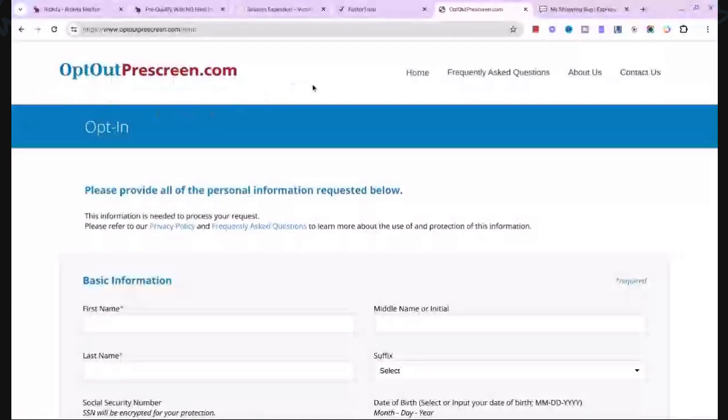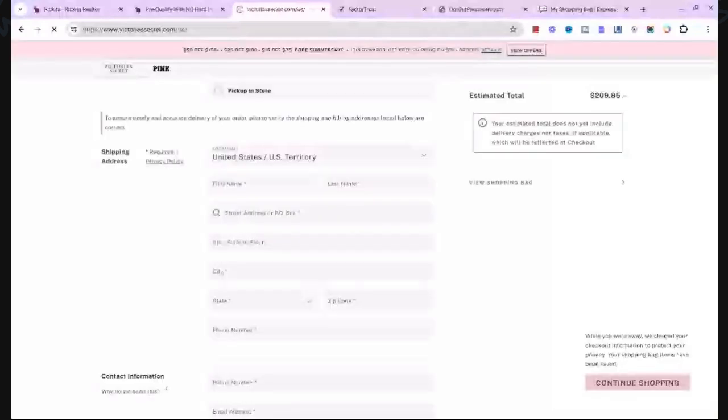Okay, so let me show you what Victoria's Secret is going to look like. Let's go to their website so you see again how I do it. Between $200 and $250, I have seen people put less money in a cart, and I've seen people put more. This is just a sweet spot that I know of. Everybody is going to be different, but I still want you to aim for this to see if it's going to work.